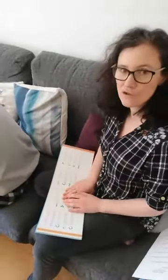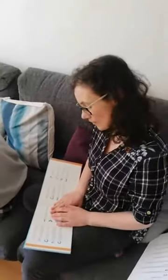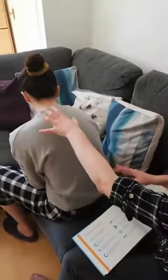So seeing as it was St. George's Day the other day, we are going to do St. George and the Dragon. Okay, you all right, Rosie? Yeah. So with the claw.